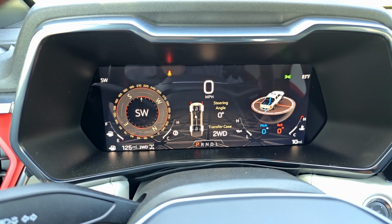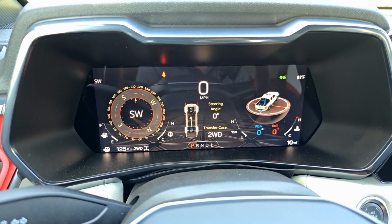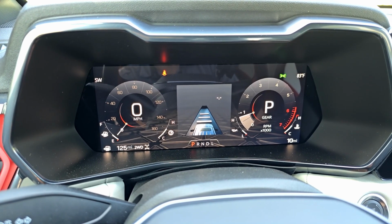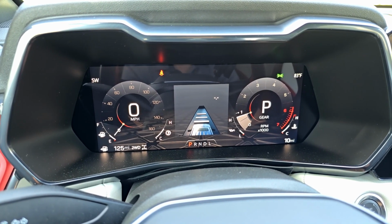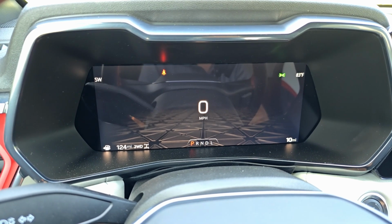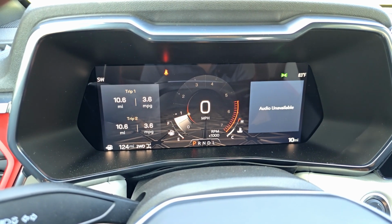Now this would be my favorite setting. What else do we have? Okay, we go back to the standard, the classic one. On the left hand side we have the speedometer, right hand side tachometer, and this is kind of the understated display. This is the one we started with.